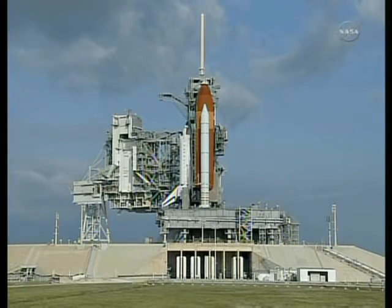Mission STS-134 is the 25th and final flight for Endeavour and the second to last flight for the Space Shuttle program. Here now is a look back at this vehicle's impressive flight accomplishments.